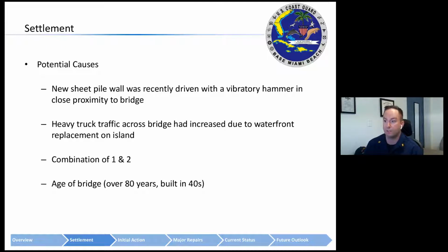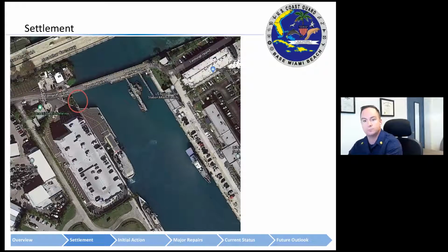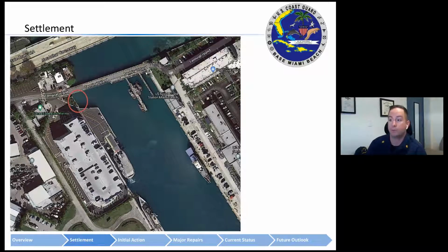However, in the design phase, there were plenty of geotechnical surveys and other things commissioned in order to rule out a like failure in the follow-on repairs. So I wanted to paint the picture for y'all here. When I say that those vibratory driven piles were close to the bridge, I mean right next to it. This is an aerial view of what is now the new Fisher Island ferry terminal. You can see the ferry dock there. It's actually moored up in this picture. They redid this entire bulkhead to the east, and it included sheet piles almost right up adjacent to the bridge.